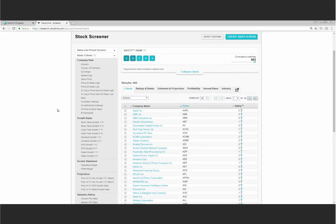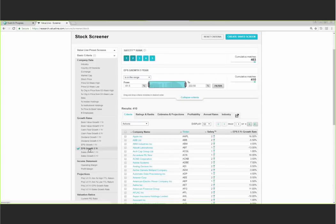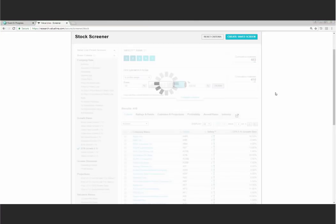Now let's make sure that the stocks have a history of earnings gains, and I'm going to utilize the EPS growth 5-year field. This will weed out companies whose profits have been stagnating or advancing slowly, and even more important, unprofitable outfits. This will also remove newer companies that don't have a 5-year track record. Normally, I would set the lower percentage to around 8% or so. However, I want to solely focus on the fastest growing companies, so I'm going to set the rate at 12%, and then click Filter.